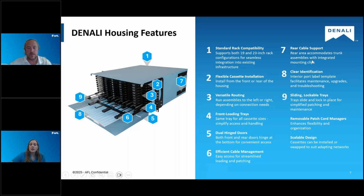Sliding lockable trays. Our trays slide out and lock in place for simplified patching and maintenance. Removable patch cord managers. These really enhance our flexibility and organization within the housing. So you can actually remove the patch cord managers, install your cassette, test your cassette, maybe troubleshoot if needed, and then install the cable manager so you have more access to your cassettes and to your connectors.